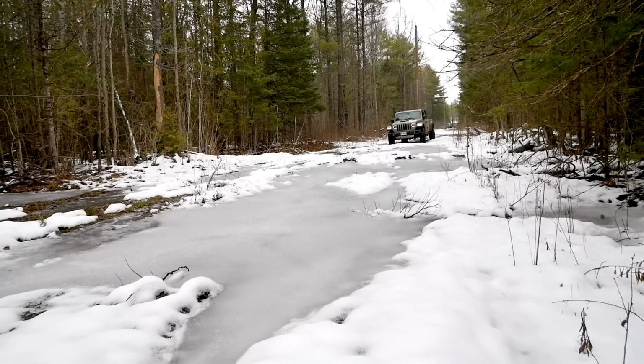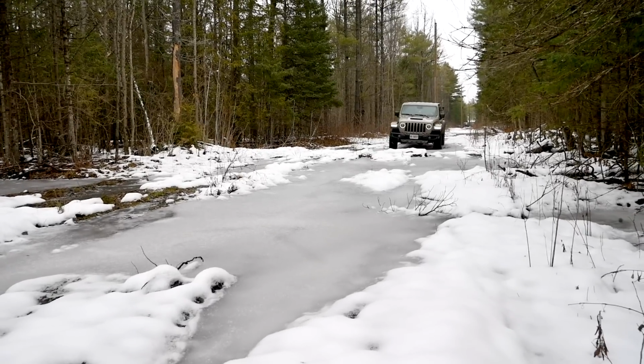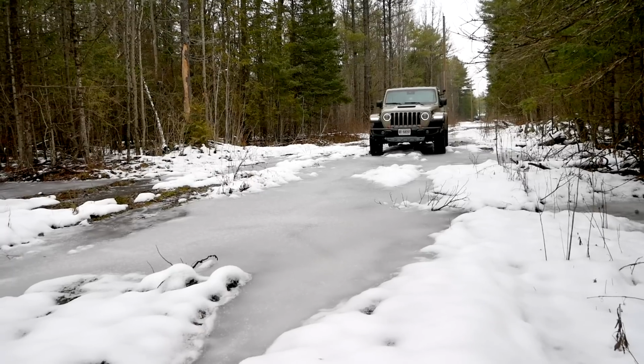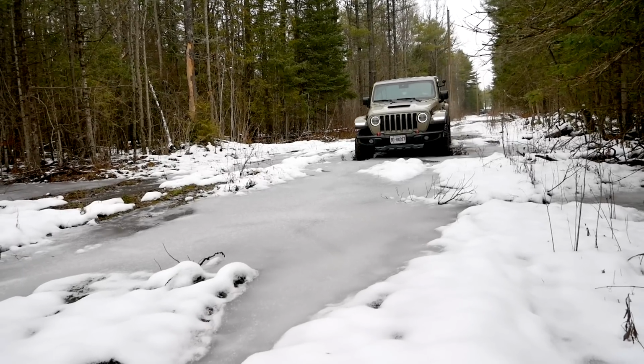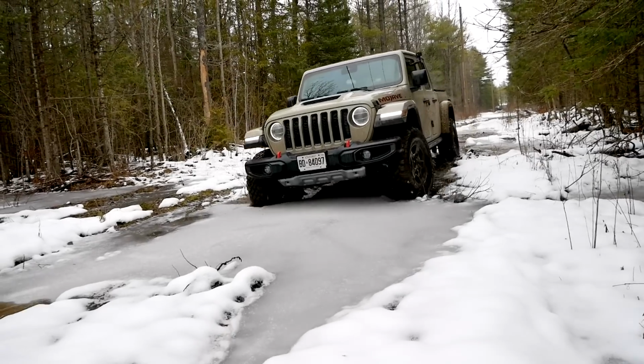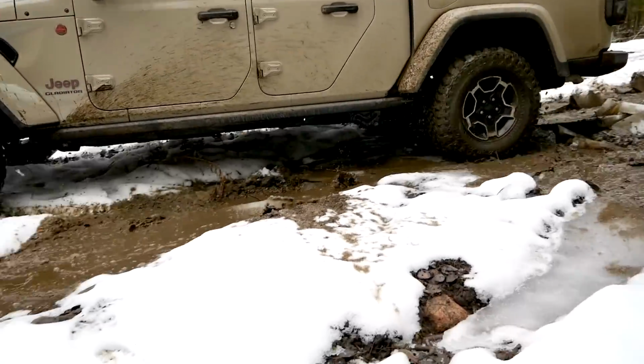And you know what I love? I can feel that it's direct tire on ice contact. Bumper is not dragging. I don't think I'm even dragging the skid plate. The tires are doing all the work here. And this Gladiator with that 44 degree approach angle, it just means that whatever you point it at, that's basically what happens. The tires touch it first.